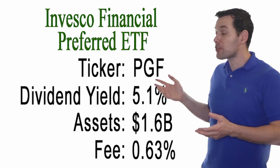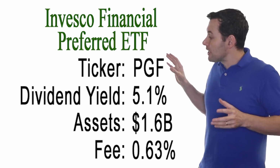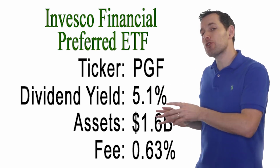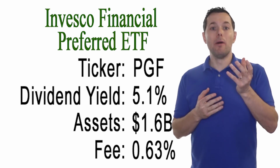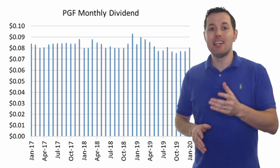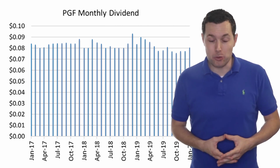So if we're looking for exposure to the financial sector or even preferred shares, this might be a good way to still get our monthly dividends and get exposure to this particular market, and perhaps the fee is worth it. It depends on each of our portfolios. When we look at their dividend history, we can see that they've been fairly steady, which is a good sign for us if that's what we're after and if that makes sense for each of our individual portfolios.